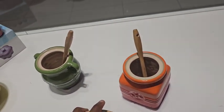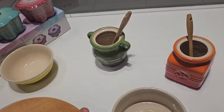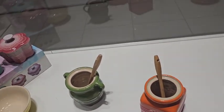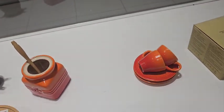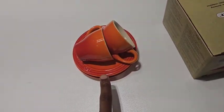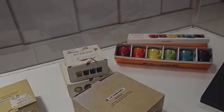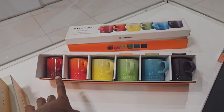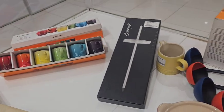Okay, what's this? Sweets. I think this is for honey. Is this for honey? What is this for? Stop. Look at them. Oh, this is a door. How cute.